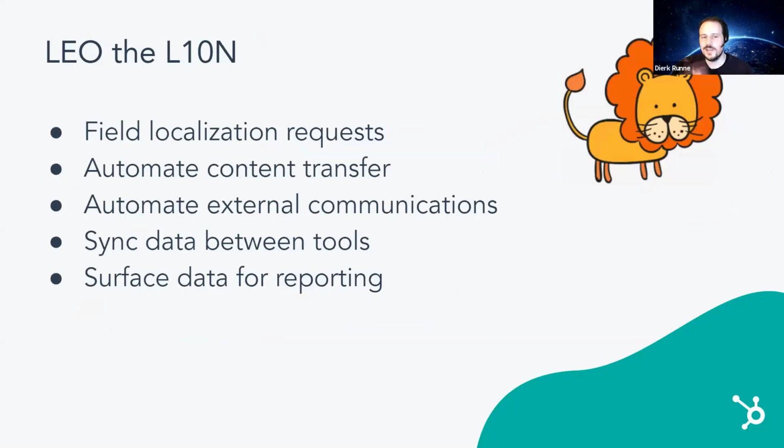So as I said, we have built a whole set of custom connectors that we collectively refer to as Leo the Lion, personified as our unofficial team mascot here. And these connectors, these automated workflows, really allow us to do a whole host of things, starting from fielding localization requests from internal stakeholders, funneling them into Jira, automating the transfer of the source content from the HubSpot CMS into memoQ, and the translated content from memoQ back into the CMS. It allows us to automate external communications. It allows us to generate quotes based on word counts in memoQ. It allows us to sync data between our tools and to surface it for reporting in Looker.